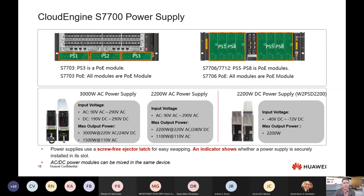For the power supply, the S7700 also has redundancy. For the 7703, we have 3 power supply modules applicable. Then for the 7706 and 7712 models, we have 5 to 8 PoE modules available. For the AC, we have 3,000 watts and 2,200 watts AC power supply. Then for DC it is 2,200 watts.